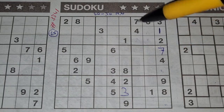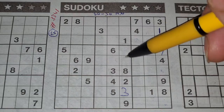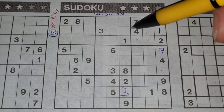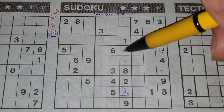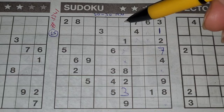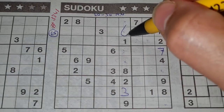Okay, then 4 missing numbers in this column. One of the missing numbers is 6. We see a 6 in this big square, so no 6 in these 2 boxes. So the 6 could be here, could be there. We see another 6 there, so no 6 here. 6 should be here.